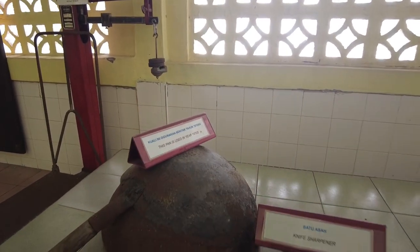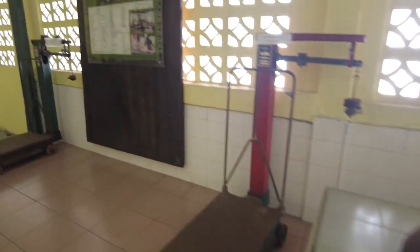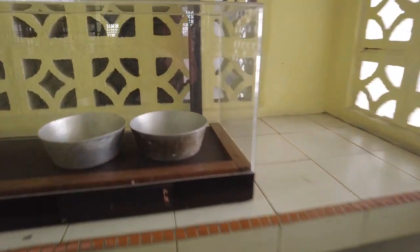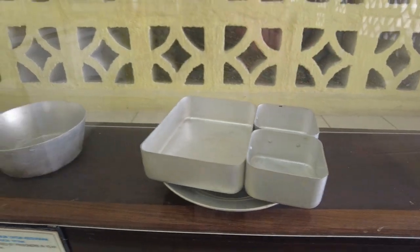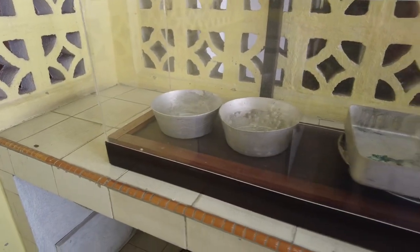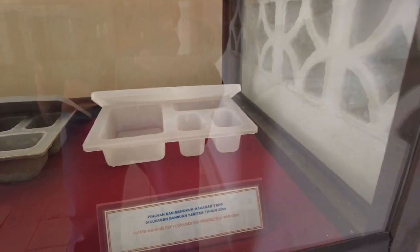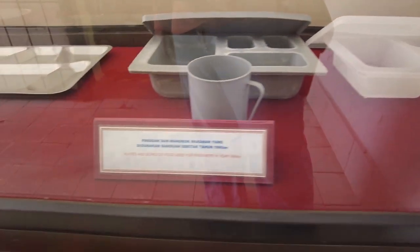Oh, this pen was used in the 1970s. Wow. So this is how the prisoners eat their food. Aluminium plates and bowl used by the prisoners in the 1970s. In the 2000s, the prisoners used this.